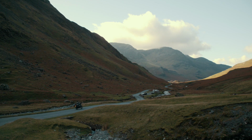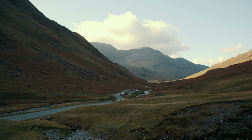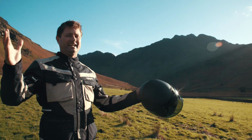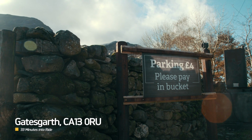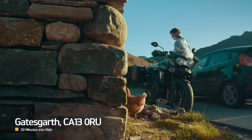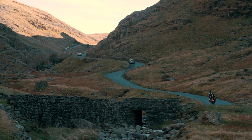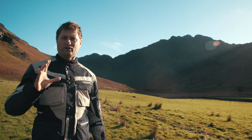And this is one of my favourite places in the Lake District. You just drop down from Honister Pass, which is a beautiful road, into the Buttermere Valley. You've got Buttermere Lake just in the distance, and this is a lovely stopping point because the last few miles can be a little bit busy with tourists around, but once you get down into this valley, it's super quiet.